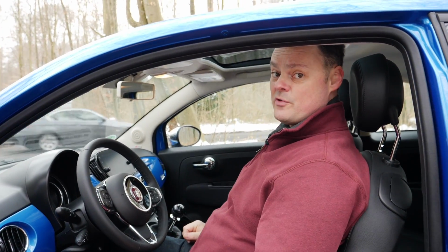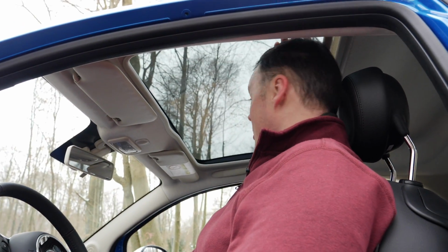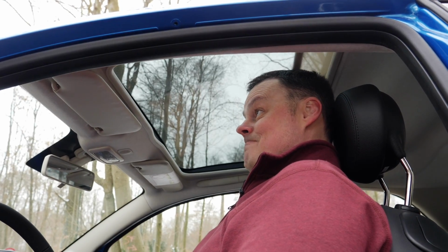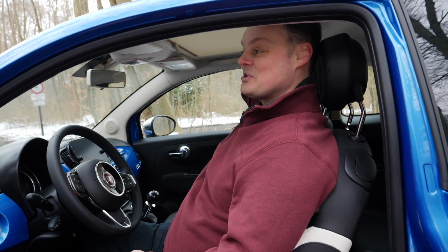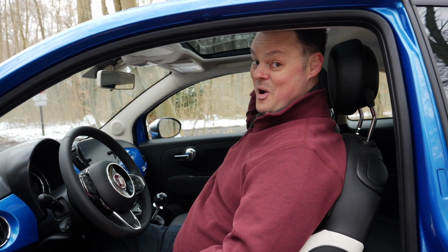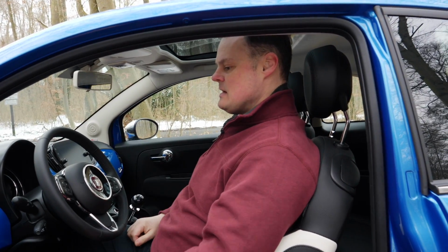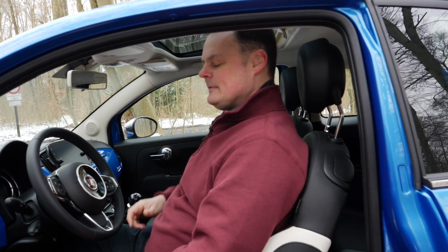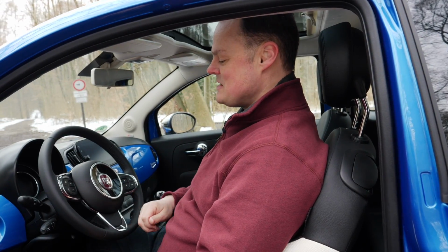I do have a long torso though, and lucky for me, we have a sunroof here, because if I pull over this screen, you can immediately see the issue. I'm not a tall person, but I do not have much headroom, and I can honestly say if I owned this car, that thing's permanently going to be back. But that said, with it back, I am actually very comfortable. With me in position, this car is very nice to sit in, as long as you don't either have to get into it or out of it with any degree of speed.